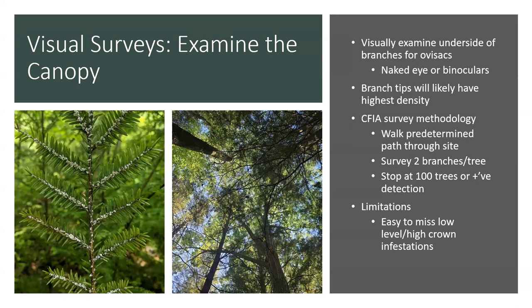And in each quadrant, let's say it's a 4-quadrant property, we'll survey about 25 trees per quadrant, and we'll map it out beforehand to ensure that we're covering pretty even points throughout the stand so that we can confidently say that this quadrant of the stand is free from hemlock woolly adelgid. This method is easy. It's pretty darn free unless you need a pair of binoculars.